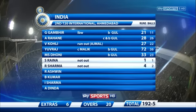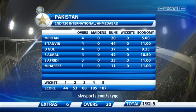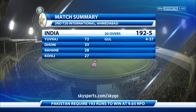Well, what an awesome performance that was by Yuvraj. Seven sixes, four fours, 72 off 36 balls, and that after he was hit on the toe and looked for all the world as though he might never walk again. Dhoni played his part as well with a quick fire 33, and between them they put on 97 in just 44 balls. Umar Gul was the only bowler to come out of the mauling with any sort of credit, although he could have done without that last ball, no ball, which gave Sharma a free hit, which he put away for four to finish things off. So Pakistan needed 193 to win, a tall order, yes, but what effect would the dew have on proceedings? The run chase is next.